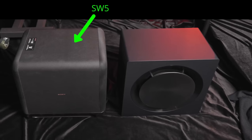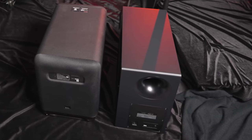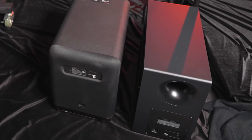I think the real difference is in the cosmetics. The SW5 is just better looking, right? It feels like it has faux leather. It's something that you can look at and go, oh, wow, that's kind of fancy. The Q990B's included subwoofer is just a black box. I mean, it's not ugly. It's a black box, so put it somewhere that is out of the way, but remember, keep it in line of sight of your soundbar.